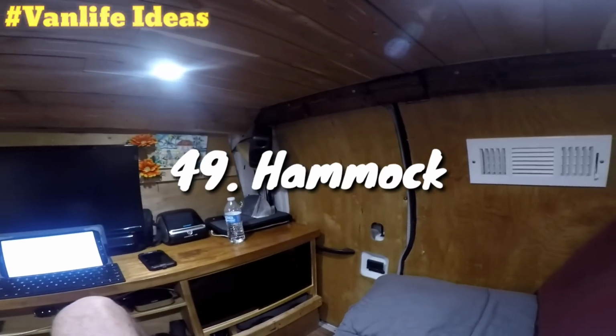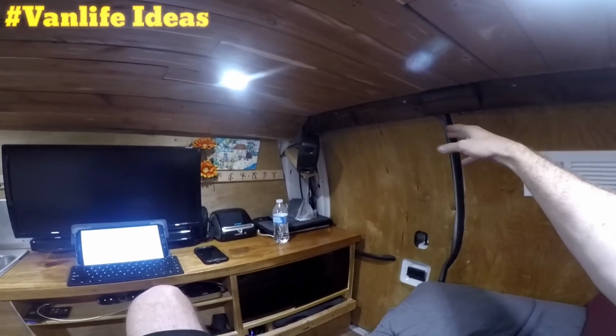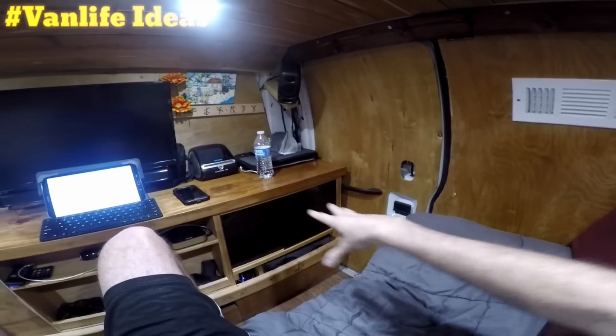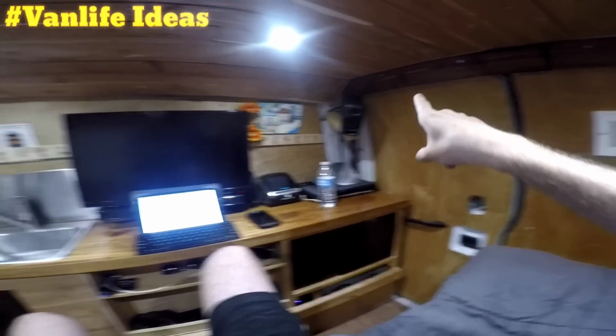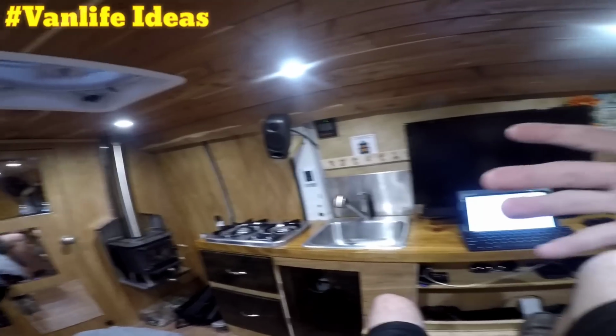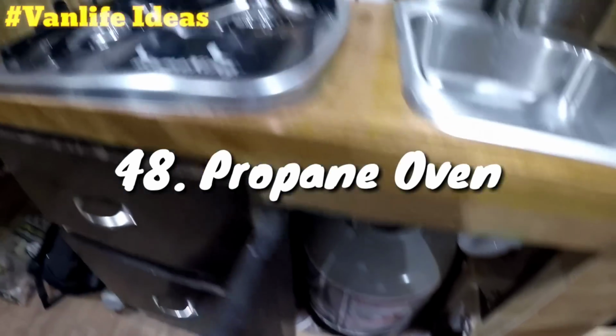I mentioned the hammock as an essential earlier. Well, it could also be luxury. If you have a bed already, you want to fit 1, 2, 3 people here. Hang a hammock from the back to the front, fit a 4th person in. Luxury as hell.